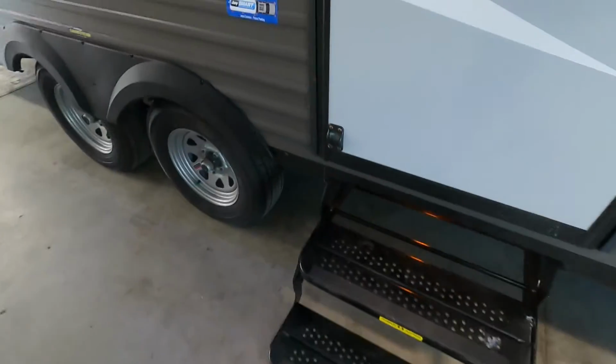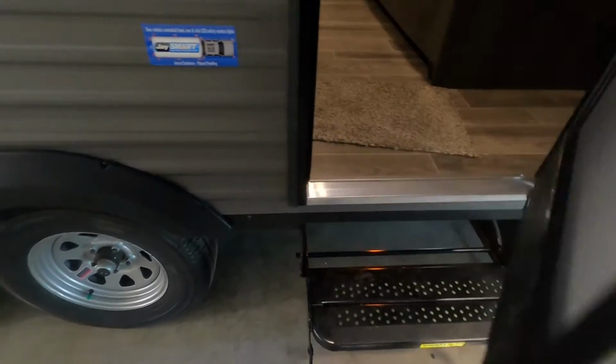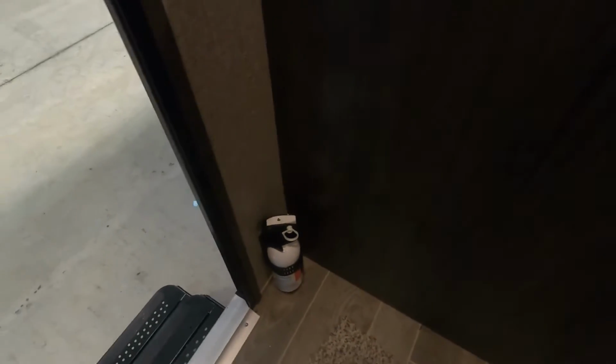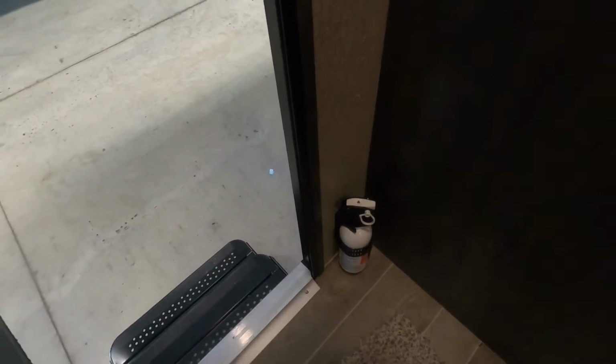Coming up inside the unit, the first thing I'd like to point out is the fire extinguisher. Make sure that you and everyone you're camping with knows the fire extinguisher is located at the entry doorway in case of an emergency.